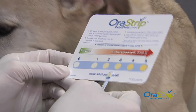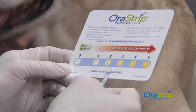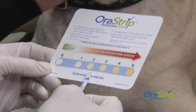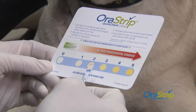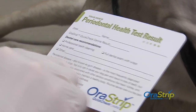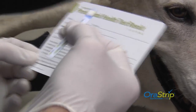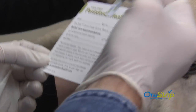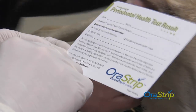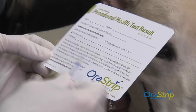Look right there, you can see the changes happening in this little pad. We're here between about a 2 and a 3, so he's definitely going to need a regular professional cleaning to get that plaque and tartar off. I'm going to send you home with this test result. It has details about periodontal disease, not just about how it affects the teeth and gums, but also the heart, the liver, and the kidneys. If you need any more information, go to yourpetsoralhealth.com, which has a lot of other great information. And we'll put a little review here to come back in about 3 months.